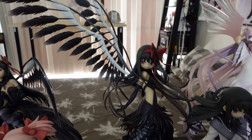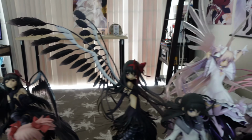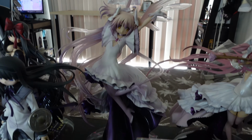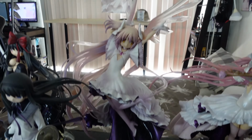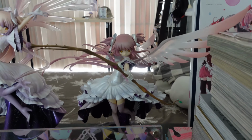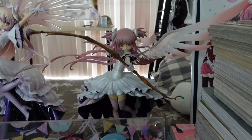And then the big one, the Grail. We have the 1/8 scale by Aniplex, Devil Homura with the massive wings, an unbelievable figure. And next to it is another unbelievable figure, the 1/8 Ultimate Madoka, with the giant wings as well. So I got the matching set. And I also have the matching set for the Aniplex Good Smile Company Ultimate Madokas. As you can see, we have the 1/8 scale over here.